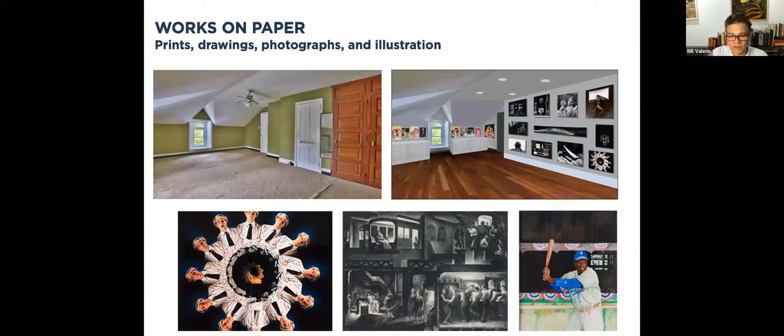And again, the story in Philadelphia of photography, prints, and illustration is very significant. And these are stories that need to be told and that Woodmere needs to tell. Lower left, Ben Rose, a leading figure in photography in Philadelphia, who became part of the Warhol Circle, taught for decades at the University of the Arts. That's in the lower left, an example of photography in Woodmere's collection.